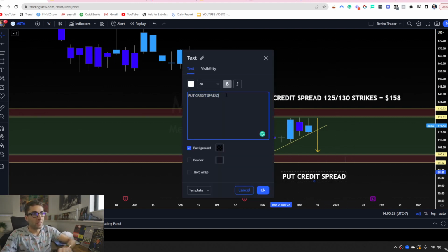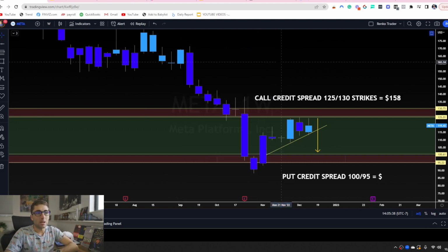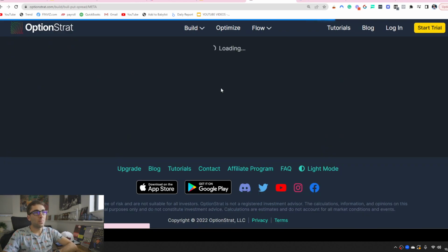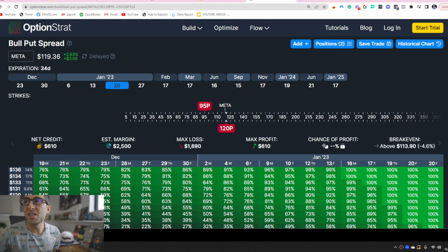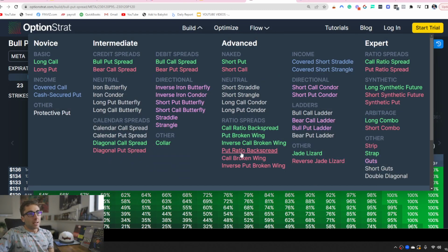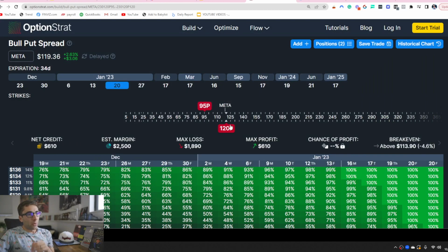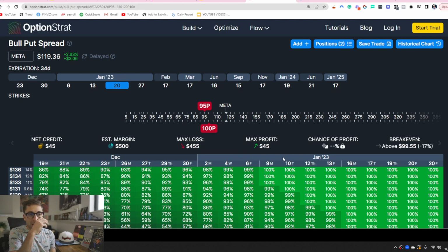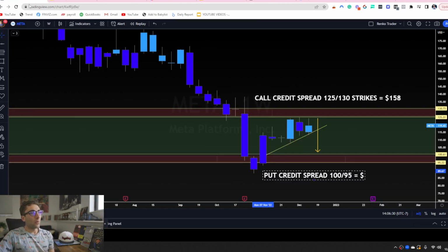And we go down here. We're going to mark these strikes as 195. So let's see how much money we can collect. So right here, we go to build bull put spread. And all I have to do is start clicking off my strike prices to get that $5 wide. So bring this down to 100. And what you're going to notice is this is not going to be a good risk to reward, mainly because it's so far away from the price we're currently at. So the 125 strike is 6 points away. The 100 strike is 20 points away.